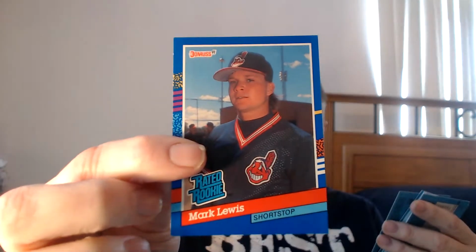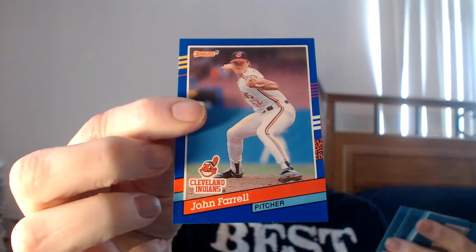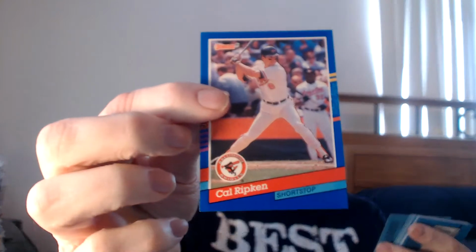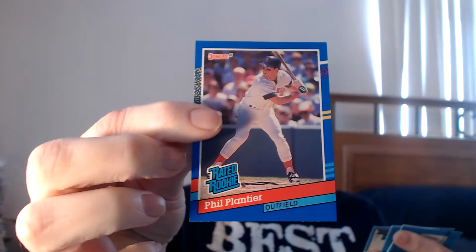Next we got red rookie card Mark Lewis of the Cleveland Indians. Don Slott of the Pittsburgh Pirates. We always used to make fun of his name, Don Slott. You know why. Next we got John Farrell of the Cleveland Indians. Cal Ripken of the Baltimore Orioles. Then we have Dan Gladden of the Minnesota Twins. Red rookie card, Phil Plantier, the Boston Red Sox.